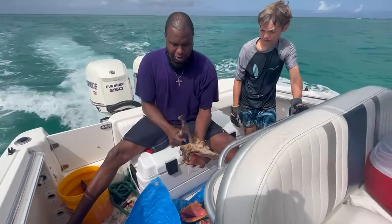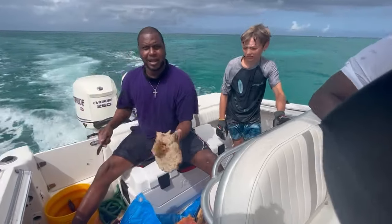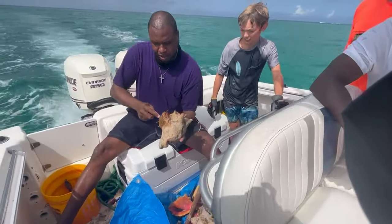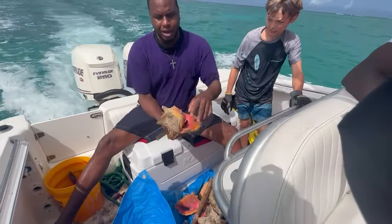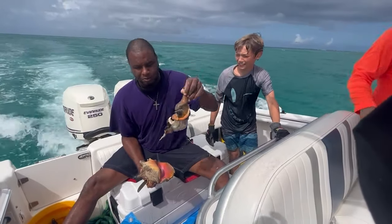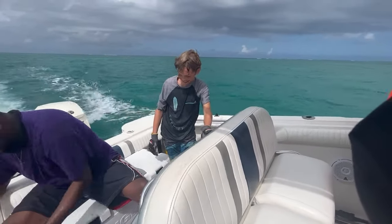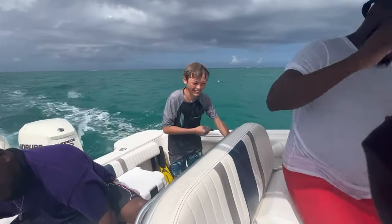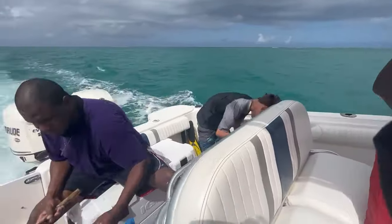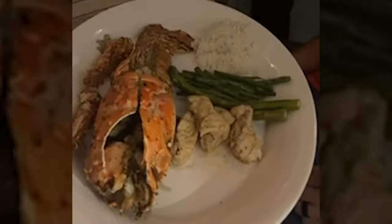Get ready to jump out. See, you make a hole in it twice. Then you take a knife, shove it in the hole, and then you pull out the hole. And then, nice, you suck it. Now, see, it tastes good. What do you think of that, Shay? Big hole lobster.